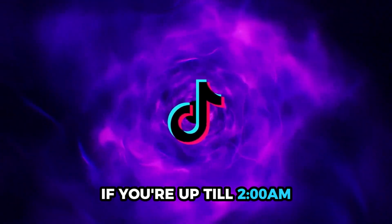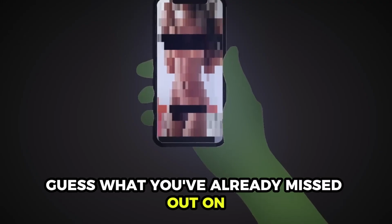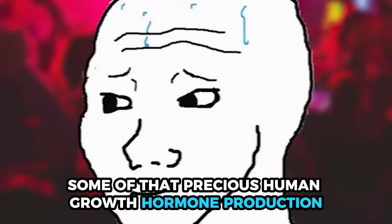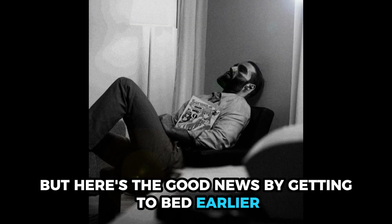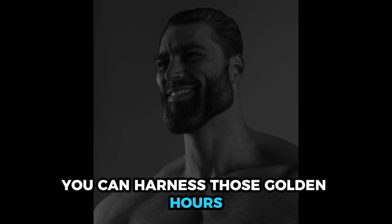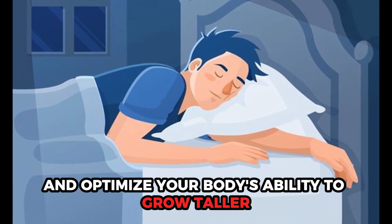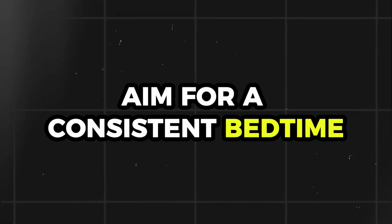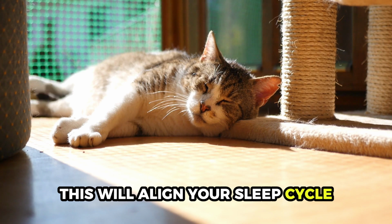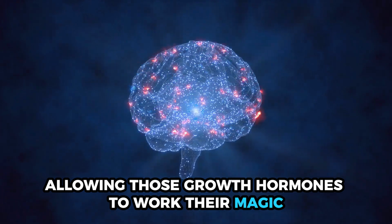So if you're up till 2 a.m. and you're scrolling through TikTok or Instagram, or you're binge watching Netflix, guess what? You've already missed out on some of that precious human growth hormone production. That's bad, right? But here's the good news. By getting to bed earlier and avoiding late night distractions, you can harness those golden hours and optimize your body's ability to grow taller. Aim for a consistent bedtime, ideally around 10 or 11 pm. Now this will align your sleep cycle with your body's natural rhythm, allowing those growth hormones to work their magic.